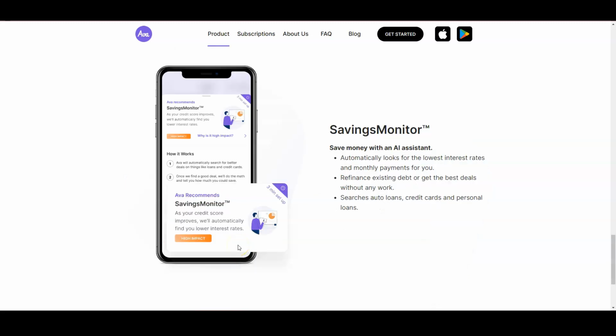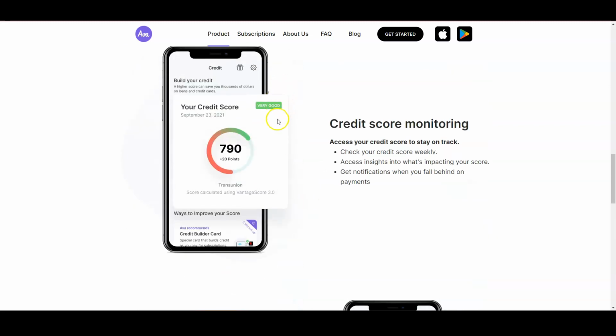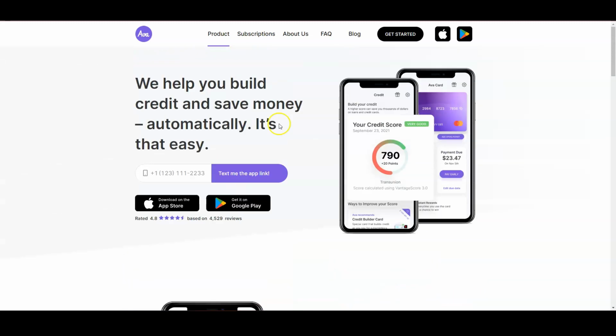Also, they have a savings monitor, so you can save money with their AI assistant, which automatically looks for the lowest interest rates and monthly payments. They'll also suggest refinancing options as well as auto loan offers and all of that. So Ava is pretty good. This is a pretty good program to help you build credit.